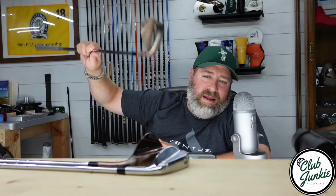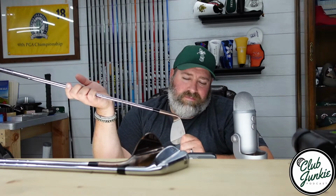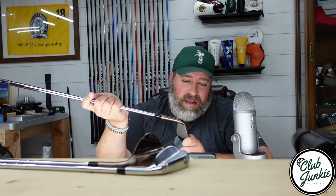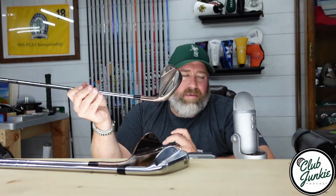Honestly, personally, the one thing I didn't like about full face grooves on wedges was that on full shots, like with a 50 or something like that, I felt like they were a little harder to align and square up. Well, when you set this down, it pretty much looks like a regular wedge. So again, I love the look of them when you take them out of the bag, out of the package. Really sharp looking. Like I said, the aged copper is really solid. They basically have a good look to them.